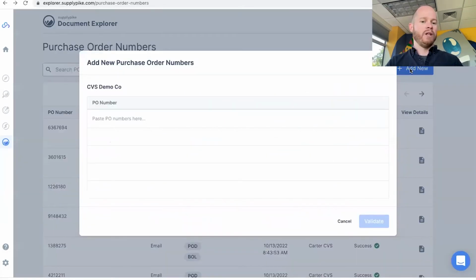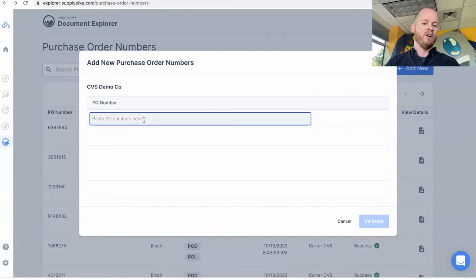We also make it really easy to request documents for additional purchase orders that we don't currently know about. The way this works is you can paste in a list of PO numbers, submit those, and then we'll go out to all of those connected carriers or warehouses and search for documents pertaining to those PO numbers.